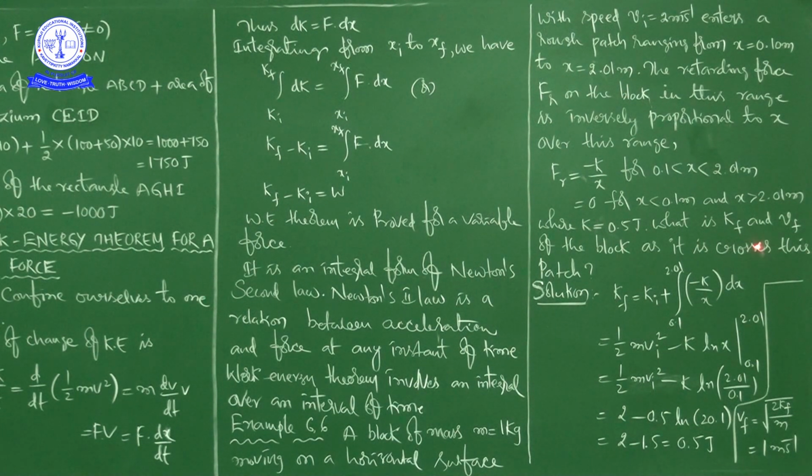Next, what is the Kf and Vf? Kf means the final kinetic energy. Vf is the final speed, the final speed of the block as it crosses this patch.